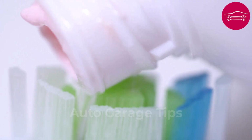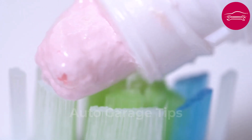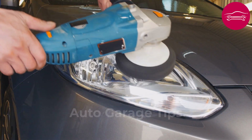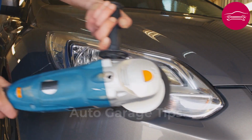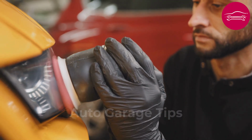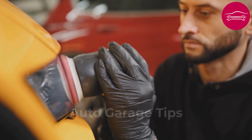Toothpaste microparticles have the perfect size to eliminate oxidation without creating scratches. This technique can restore up to 80% of original transparency in severely deteriorated headlights. Professional detailers use this method as an economical alternative to expensive specialized products.